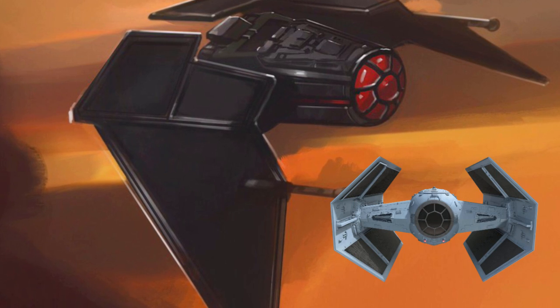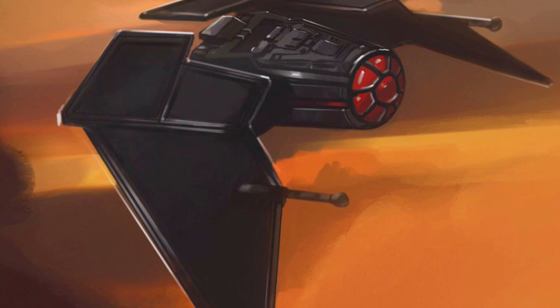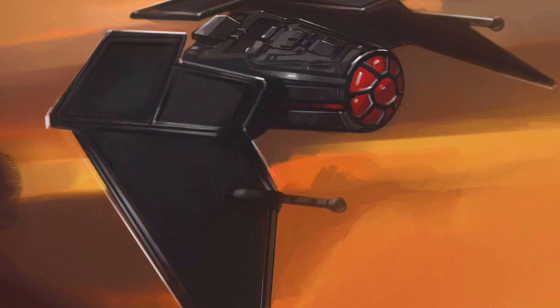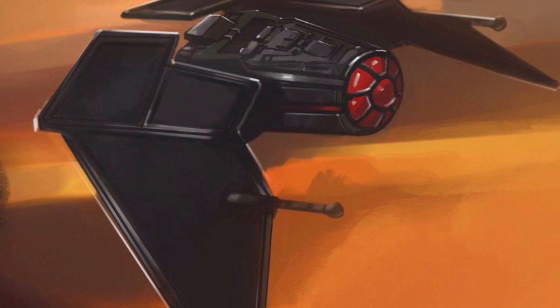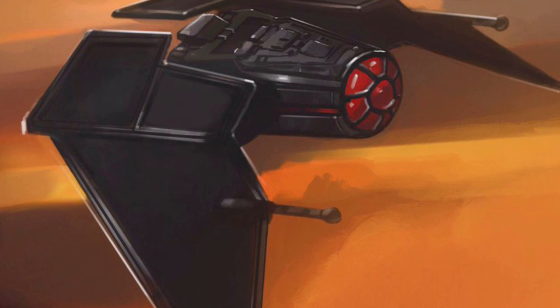So the final new TIE is basically Kylo Ren's dedicated fighter, and this supposedly is inspired by Darth Vader's TIE Advanced. And I can get that because although this isn't really a standard TIE fighter and doesn't look exactly like the new TIE fighter that we just mentioned, it's clearly derivative and not really that different. Like the TIE Advanced, it's the color and the curvature of the wings that really make it stand out. I really like this fighter.